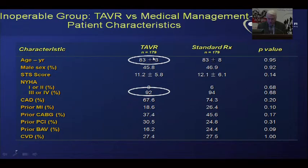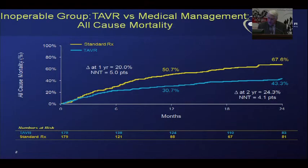Average age, 83 in both the TAVR and medical management group. 92% of them class 3 or 4. In other words, you have to have severe aortic stenosis and you have to be elderly to get into this trial. And I think that's the way it will be until we solve some of the complications of TAVR.